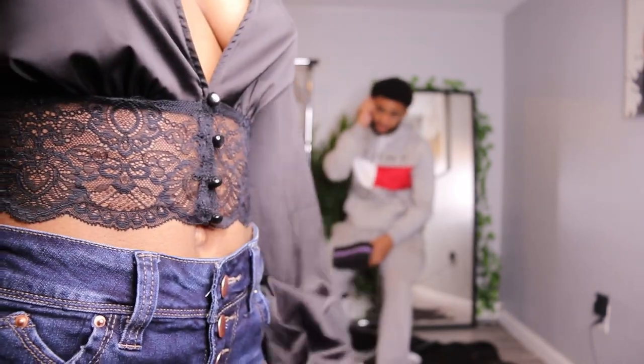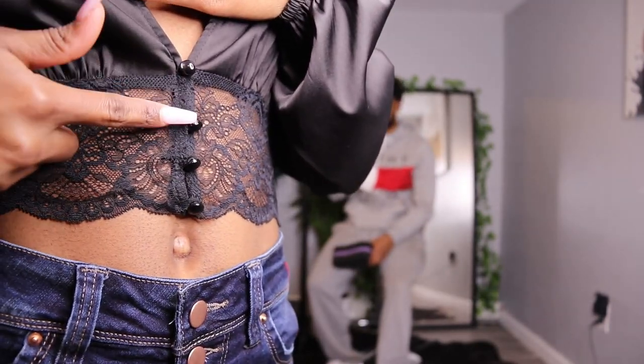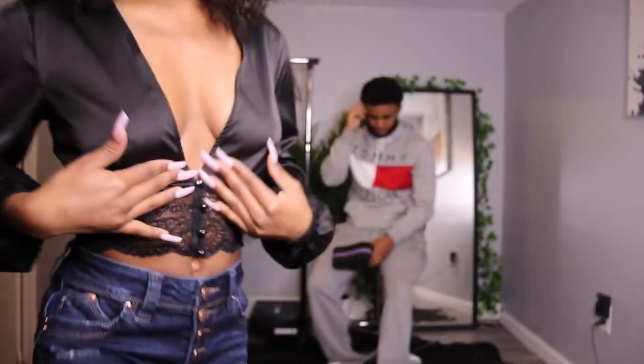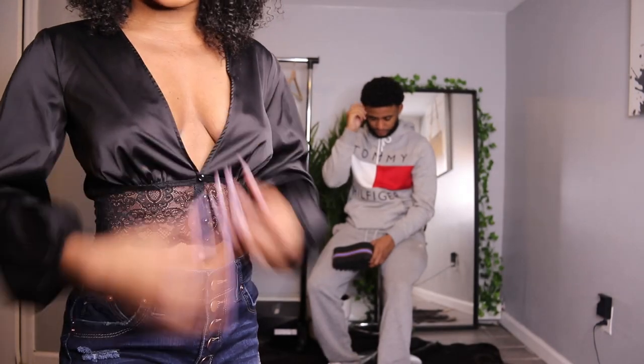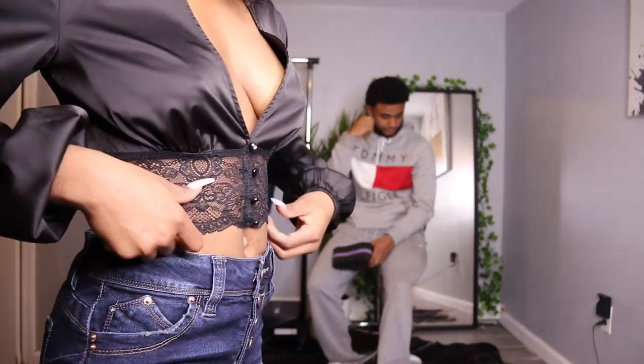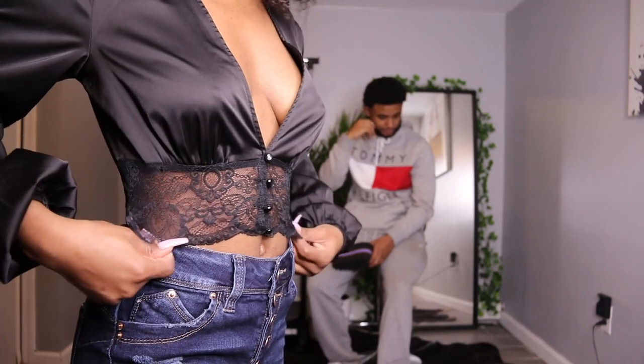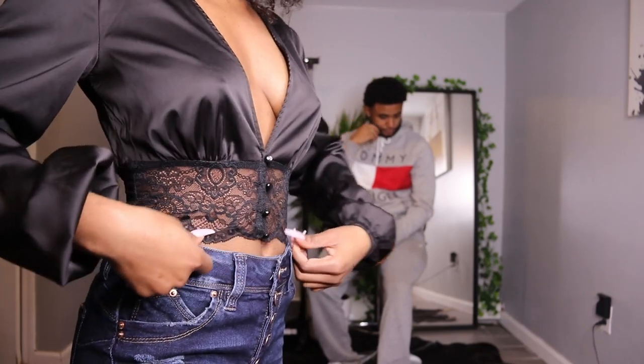Well, guys, this is what the front looks like. It's a silky material. It comes with 4 buttons here. It has a V-cut, a very classic blouse. You guys can see the back is very simple. I like it here because it's a little bit tight, but it stretches. So if you have bigger hips than me, it'll fit you perfect.